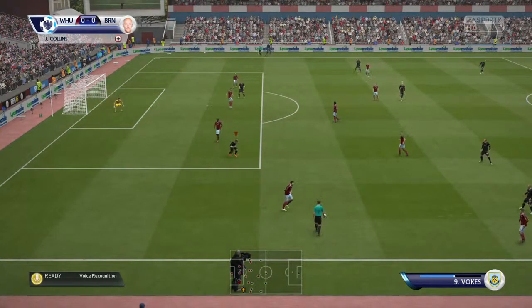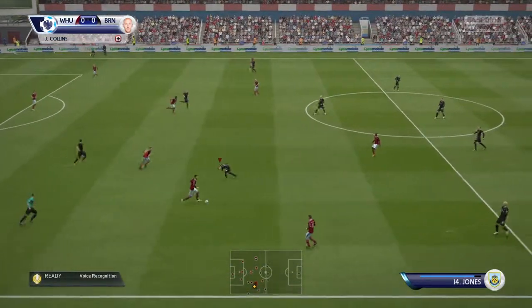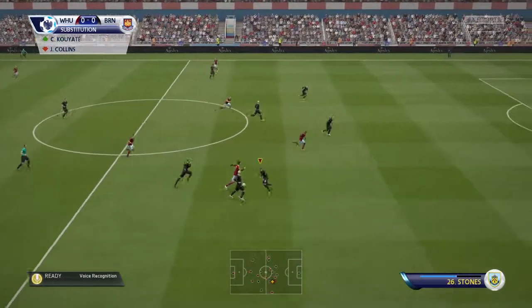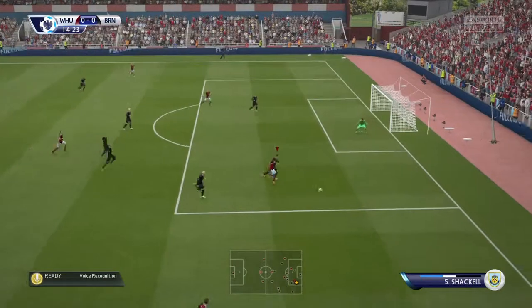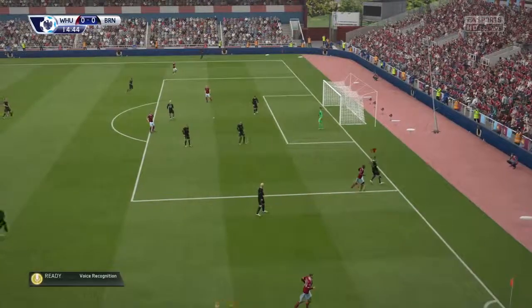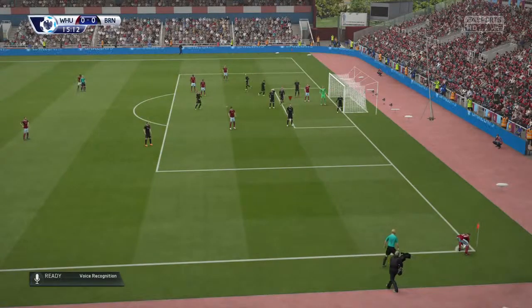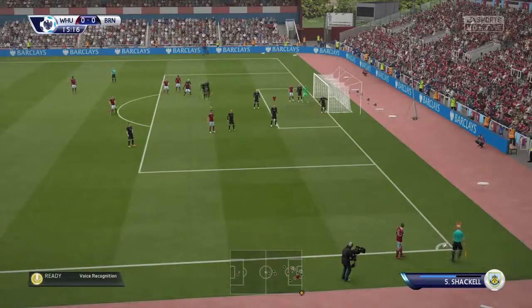And Collins has injured himself, and he's temporarily off the field. In fact, Kouyaté has replaced him. So there has been a West Ham change. Here's Valencia. Good covering there by Jason Shackell. Will be a corner. Quarter of an hour gone. Alfano to take the corner.